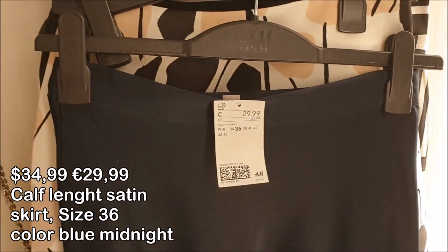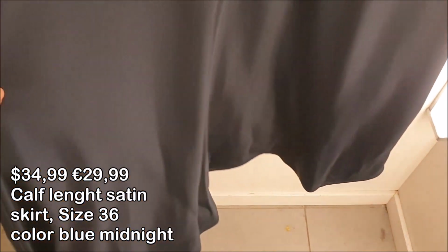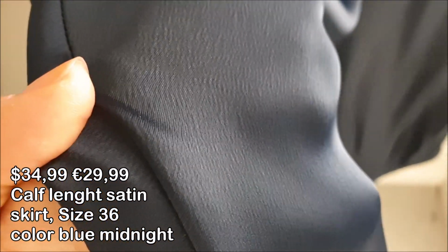The last skirt is this midnight blue midi satin skirt. The calf-length skirt has a soft fabric, high waist and a concealed side zip.